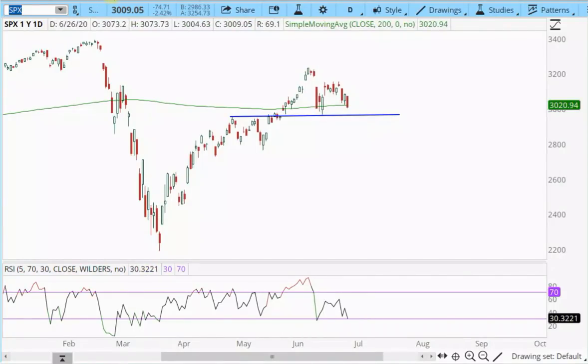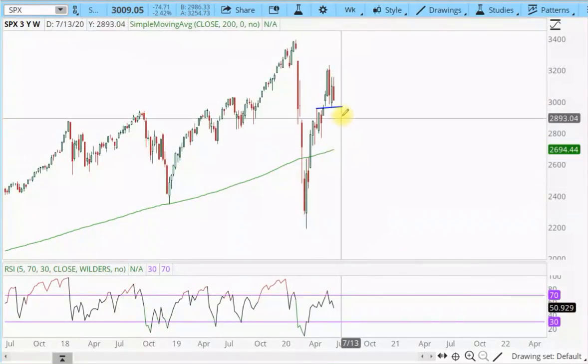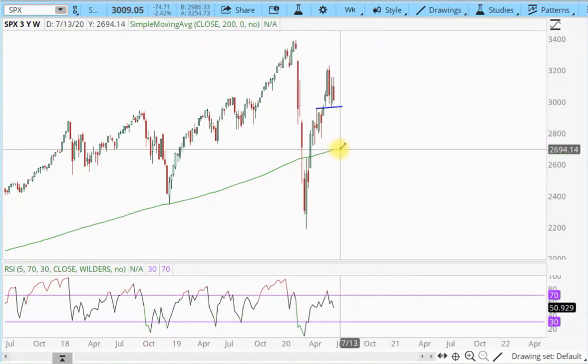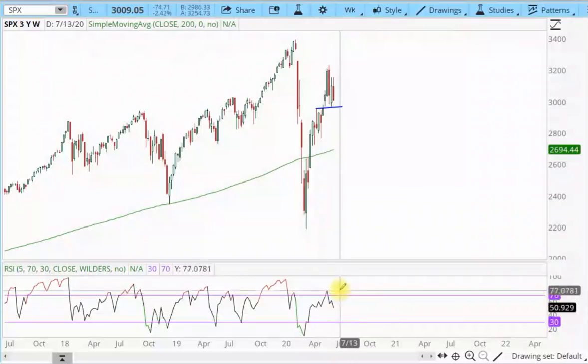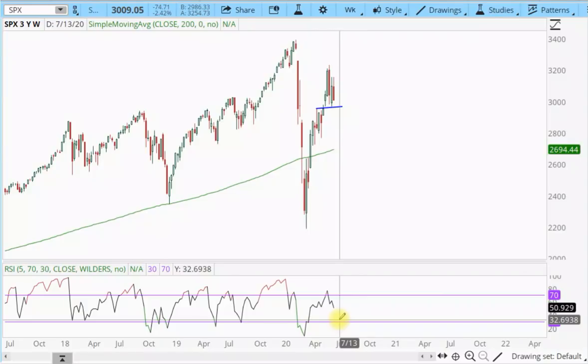All right, next thing we want to look at: the weekly charts. This is the 200-week moving average. If over the next 1 or 2 weeks, price comes down to re-tag this 200-week moving average, then absolutely yes, this is going to qualify as an intermediate cycle low, not just a daily cycle low. Also, if the decline is strong enough over the next 1 or 2 weeks to push the weekly RSI to oversold, again, that would signal that this is a larger degree ICL that is forming.